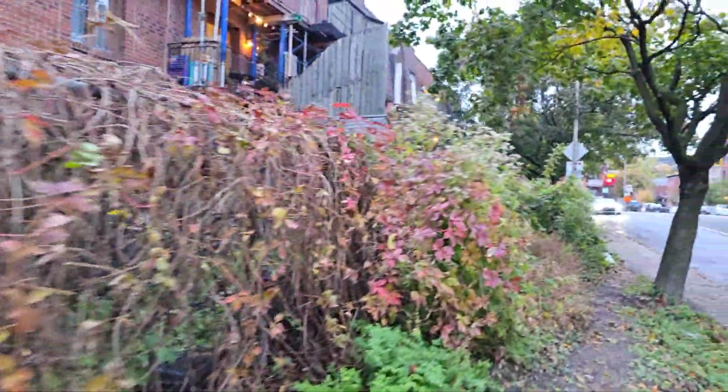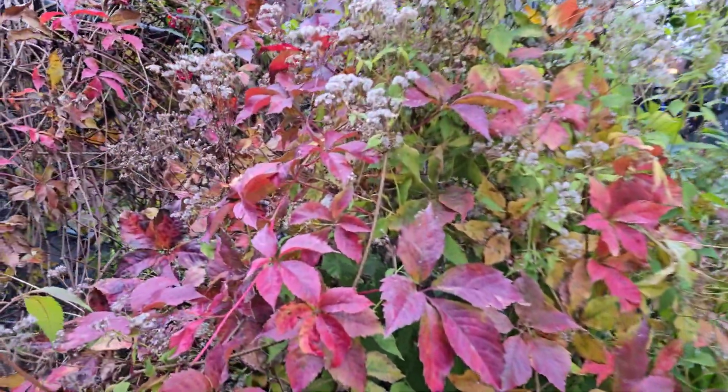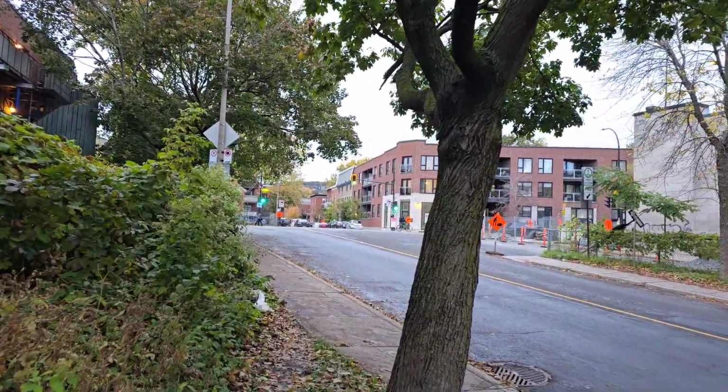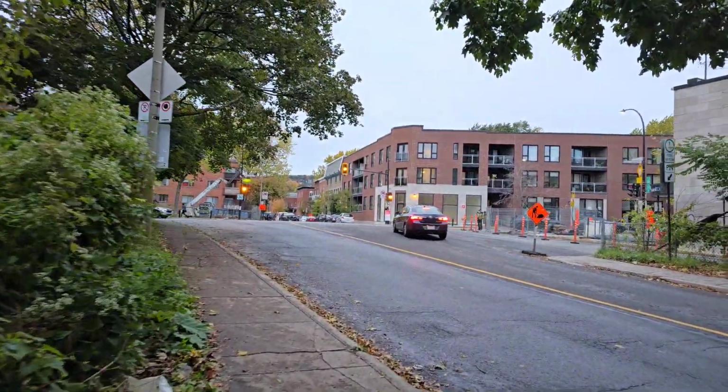It's really interesting how different leaves and trees change color at different times. But it seems to be a decent autumn foliage this year. Alright, we're gonna cross here.